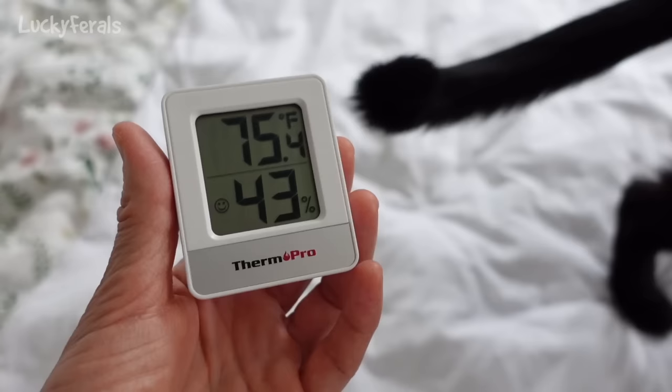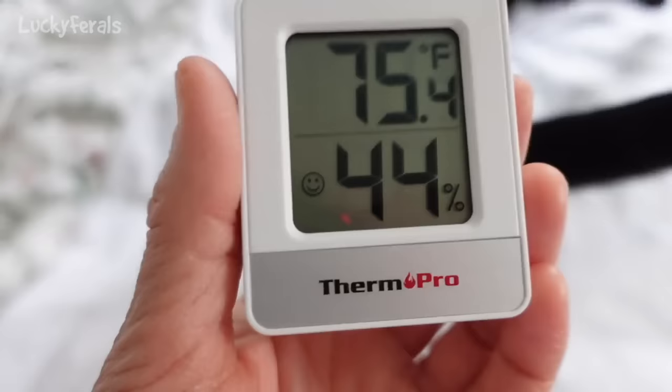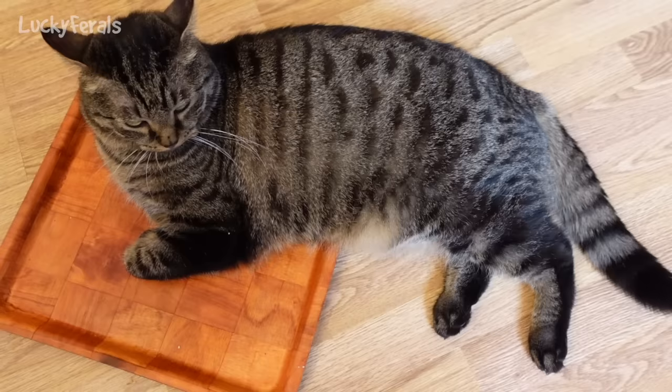Here in the bedroom, it's 43% humidity according to this meter. This morning it was down to 39, so we're gonna keep the dehumidifier running and see if we could get this to go back down. Here's Simba. He's laying on their food tray in the kitchen. He was very, very ornery this morning. It was not fun. I've never seen him try to attack me the way he did when I was trying to flea comb him today, probably because he was hungry.